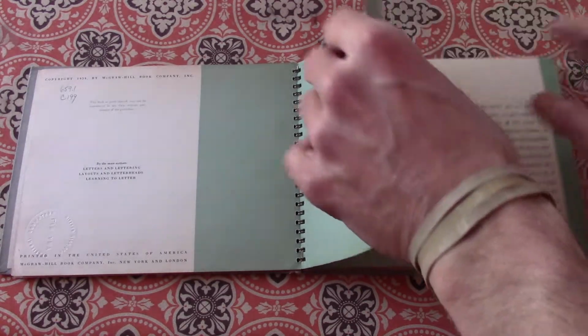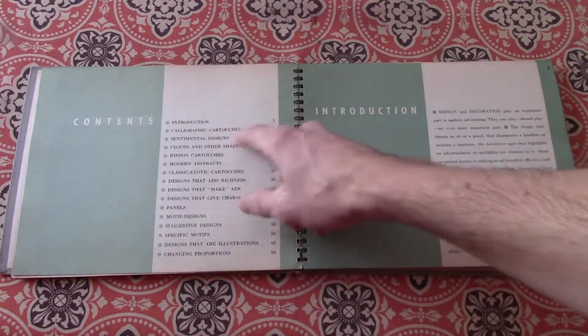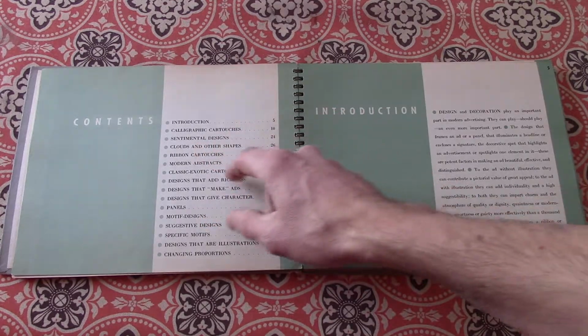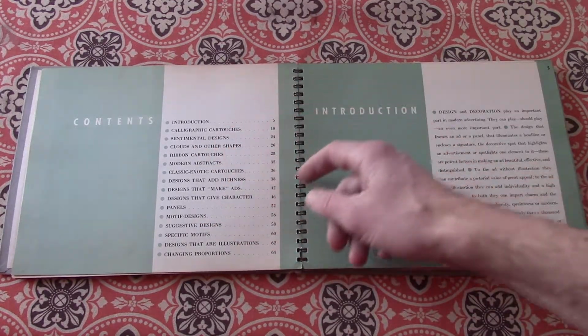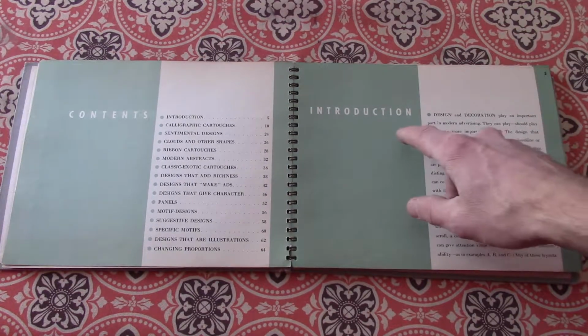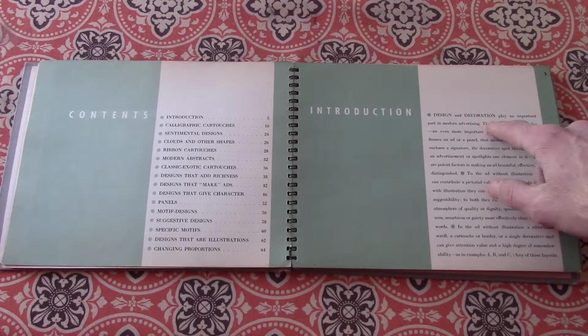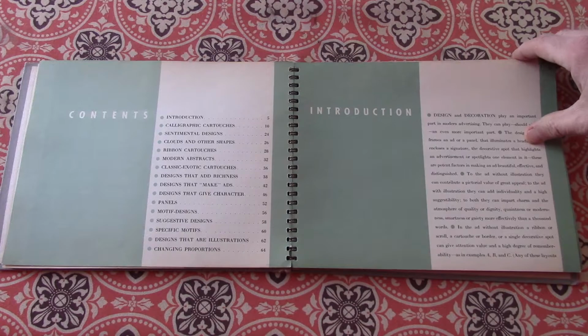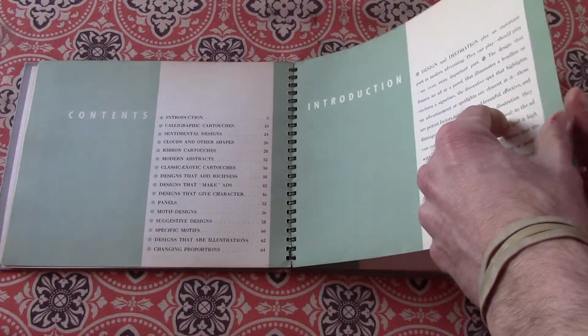So it's just a book about advertising. It's got an introduction, calligraphic cartouches, sentimental designs, clouds and other shapes, anything modern, abstracts, motif designs, things like that. And it's just an interesting book. And I'll just read this real quick. It says, design and decoration play an important part in modern advertising. They can play, should play, an even more important part. The design that frames an ad or panel that illuminates a headline or encloses a signature, the decorative spot that highlights an advertisement or spotlights one element in it, these are potent factors in making an ad beautiful, effective, and distinguished.